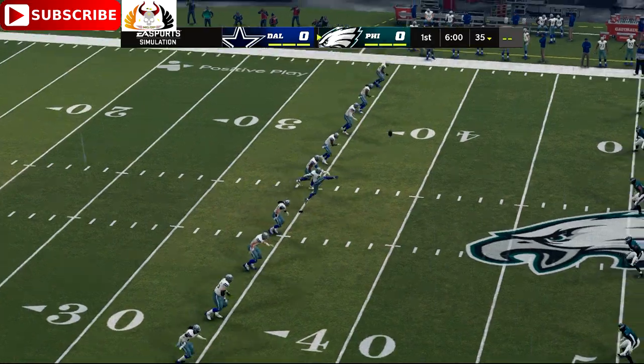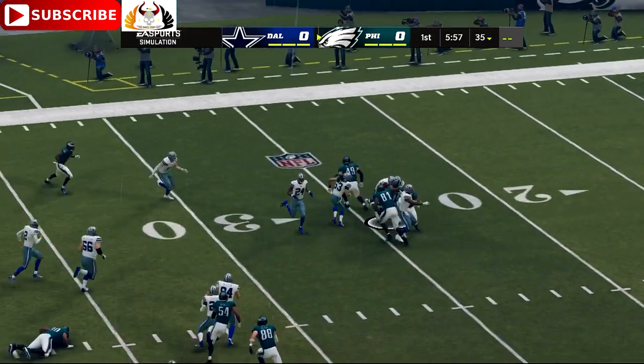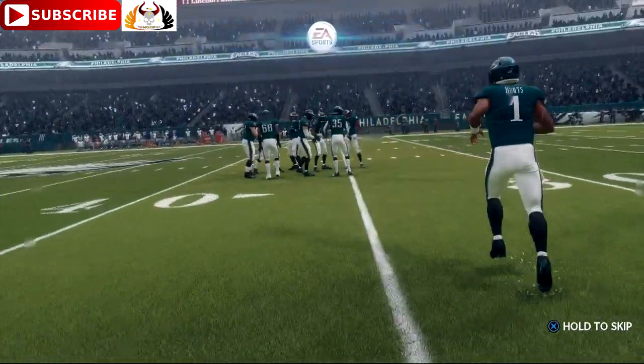Zuerlein now. He'll handle the honors to get us started. And off we go from Lincoln Financial Field. Fielded just outside the goal line and able to get this out to the 25. Philly's offense getting ready, and Jalen Hurts ready to lead them.